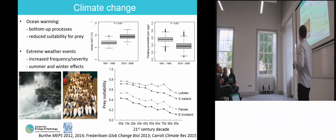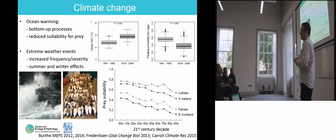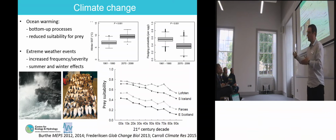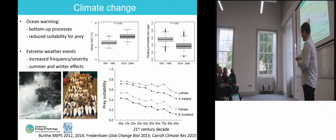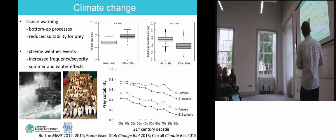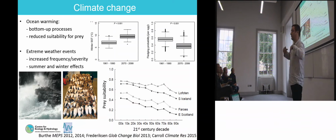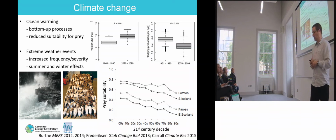And some projection work which is showing that projected increases in temperature at the end of this century cause a reduced fledgling probability. That's a sort of productivity metric in our seabirds. And habitat suitability models showing that they're declining in East Scotland, and Lofoten and South Iceland will become much more suitable in the 2090s, equivalent to the suitability that we're seeing here now. So very much a northern shift in suitability.